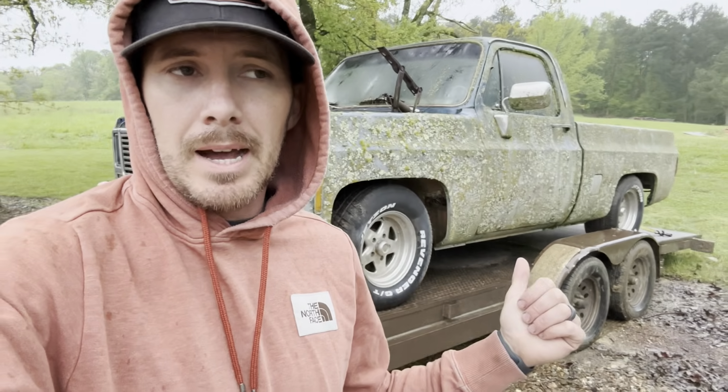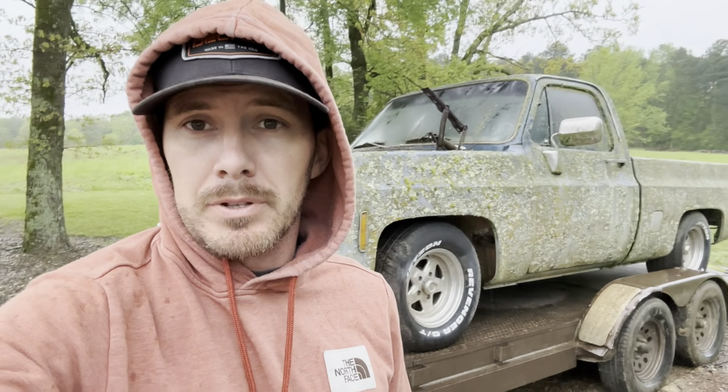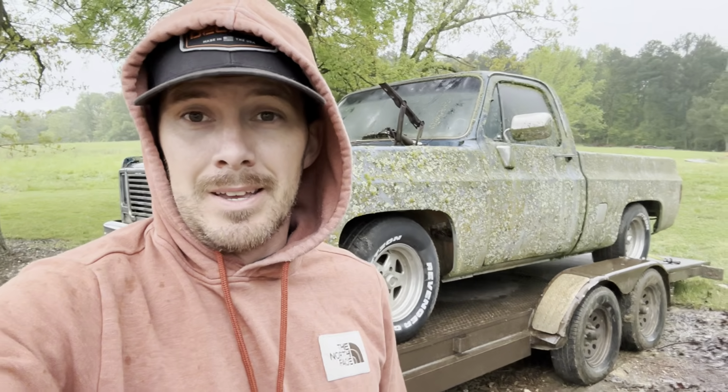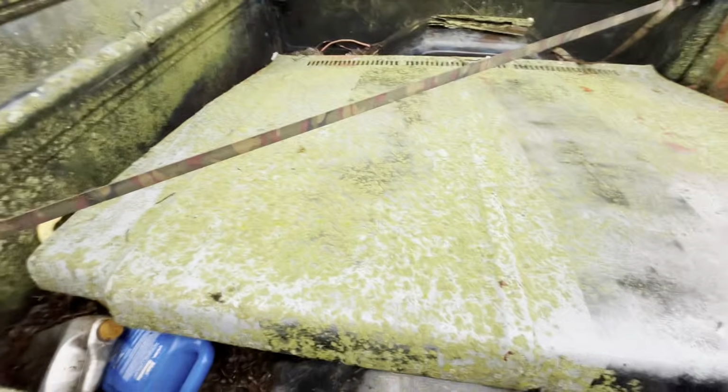I gotta clean the bed out. I'm just gonna go take it to the car wash because it's pouring down rain this morning, and spray it off, show you guys a little bit of that. And I'm gonna push some other stuff out of the shop, see if I can roll it into the shop and get it started. But let's take a look in the back of the bed real quick.